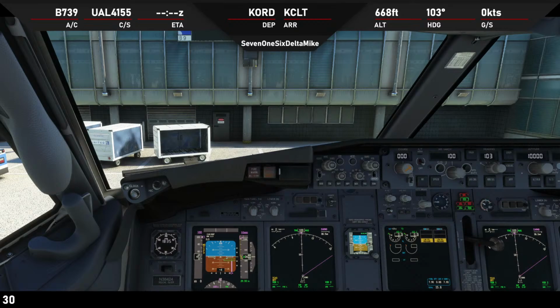All right, 4155, there we go. That's looking good. Flight level 330, that's also looking good. Let's file the flight plan here. Flight plan is filed. All right.